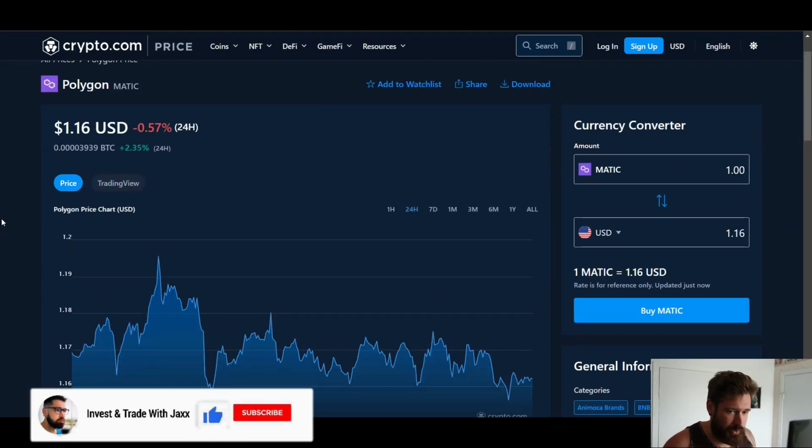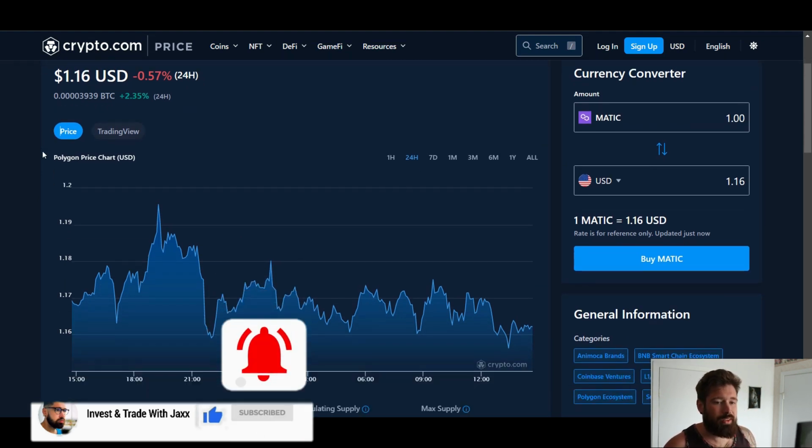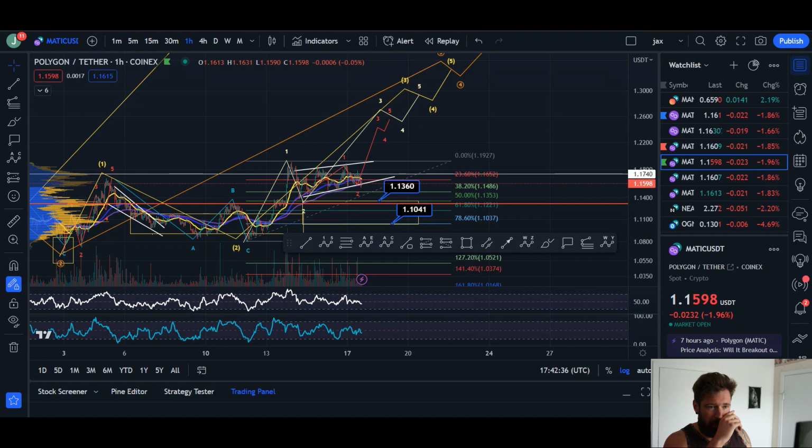We're going to go over Matic as well as Ethereum. Currently we're seeing $1.16. We're down about 0.5% on the day. Seeing market cap of 10.71 billion. 24-hour volume 375 million. Let's hop into the charts.